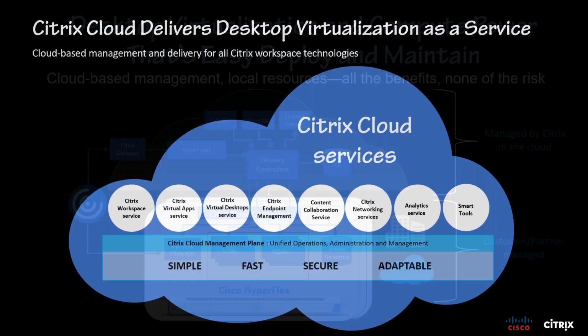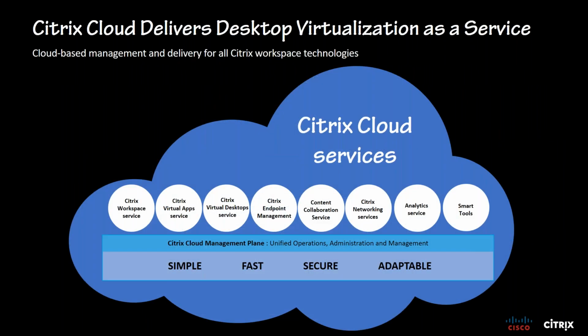Now let's talk a little bit about Citrix Cloud. So Citrix Cloud is really the strategy of our entire company at Citrix. We believe it's the future of creating a secure, modern digital workspace, and it's a very consumable offering of different services. When you think of Citrix Cloud, don't think of it necessarily as a public cloud, but rather an on-demand, cloud-based management plane of services. And these are some of the key services that you can see here. Our overall workspace service, the virtual app service, virtual desktop, and several others.